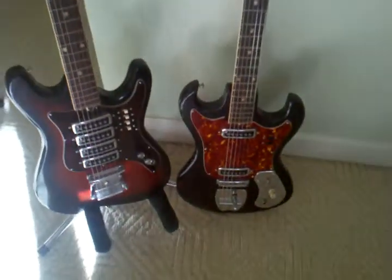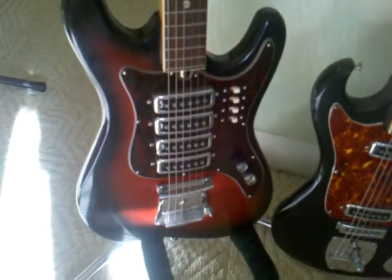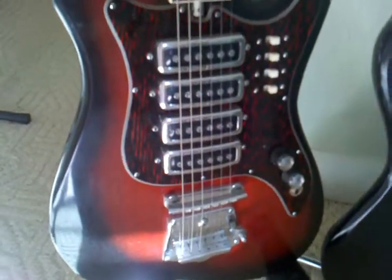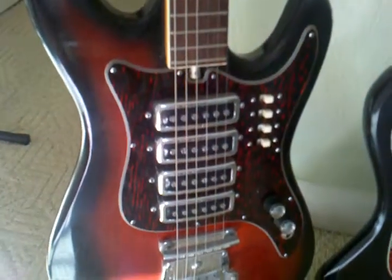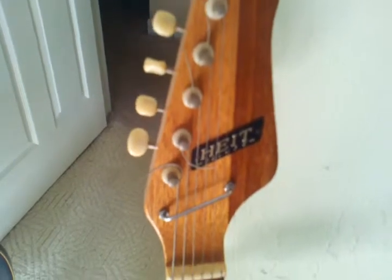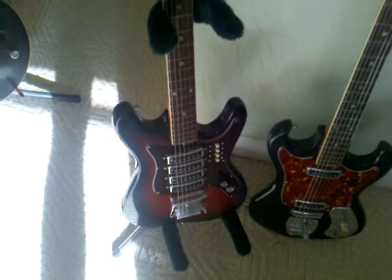And then finally here are a couple oddball guitars. This is kind of an old made in Japan guitar. Check that out, those 4 pickups. I just love that. And all those switches. This is a guitar by the name of Height. And I'm trying to remember the name of the company that made so many of these kinds of guitars, and it's slipping my mind right now.